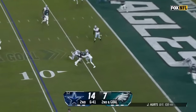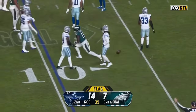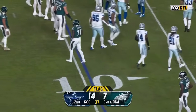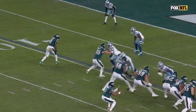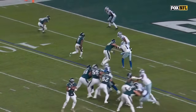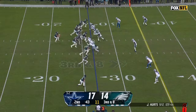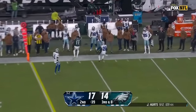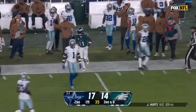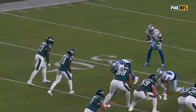Hurts, slant, Brown, hit immediately at the 5. There's a penalty on the far side of the field. DeVonta Smith was over there against Bland. Holding, defense, number 1. Penalty is half the distance to the ball, automatic first down. Got to get to the 35. Pressure from Parsons. Hurts has a man for a first down. It's A.J. Brown, his 5th catch of the day. And they've got the first, and it stops the clock with 39 seconds.